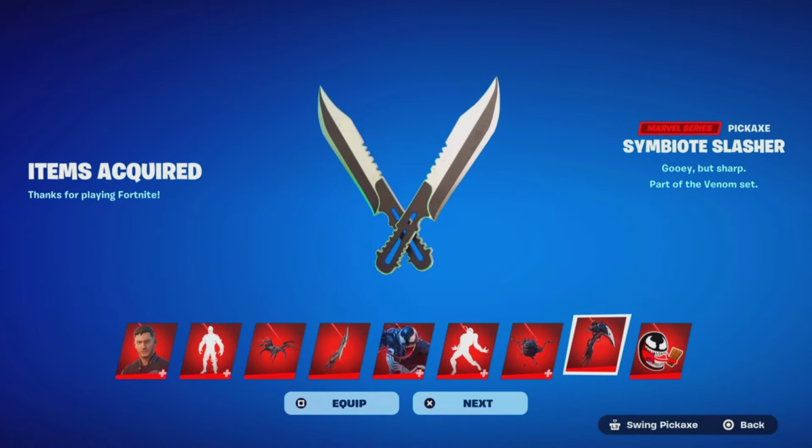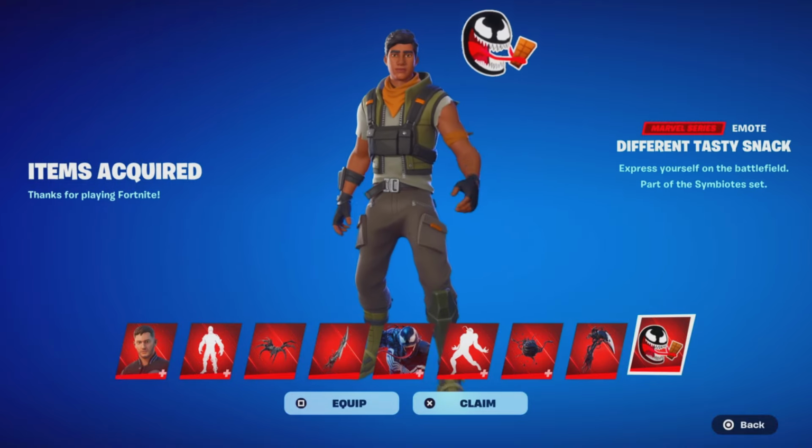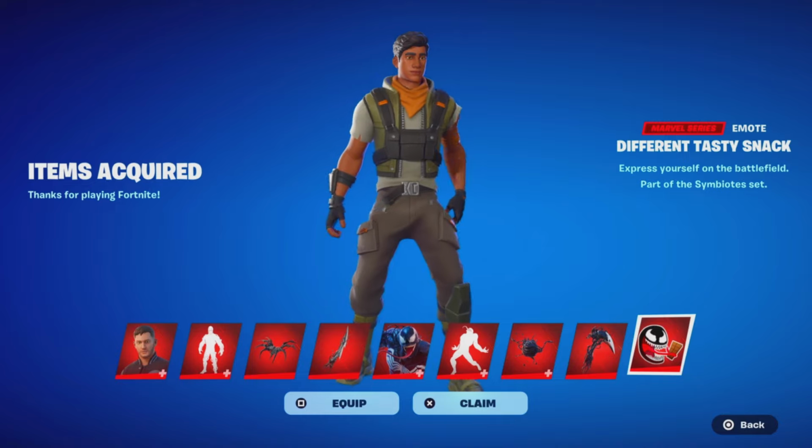And then we have the pickaxe. Why is it doing that for the pickaxe? And then we have the emoticon. I forgot, it comes with an emoticon, which is pretty cool.